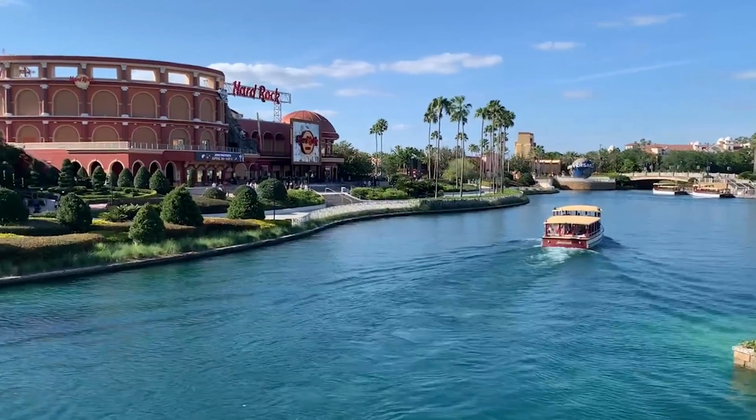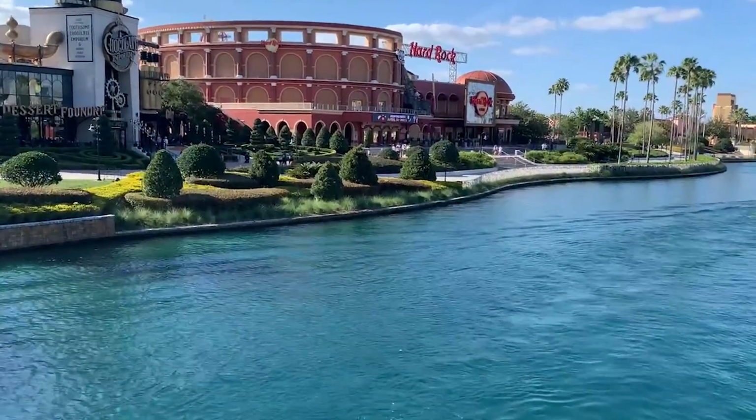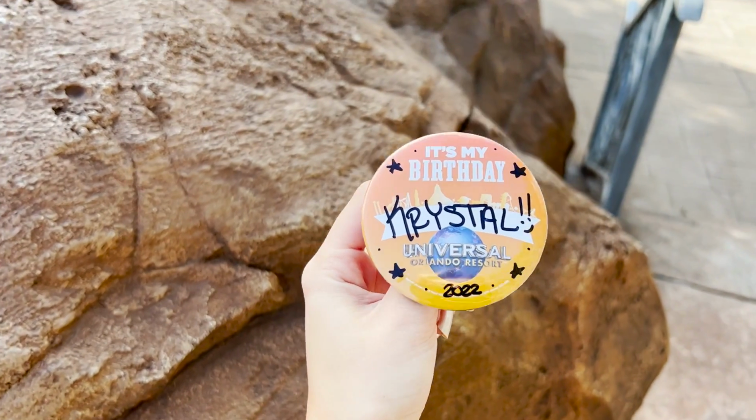This is a fun one. If you're celebrating a special event, let's say a birthday, make sure you stop at one of the ticket booths or guest relations and grab a happy birthday button, first visit button, or I'm celebrating button. And you can grab them, like we said, at any of the booths or over at guest relations.